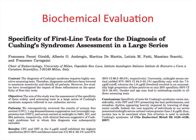This is just looking at a paper done by Pecori's group in 2007. It's a retrospective study just looking at the specificity of 3 different tests: the urinary free cortisol, the dexamethasone suppression test, and then the serum cortisol at midnight. And it showed, again, that the dexamethasone suppression test had the highest specificity at 97%.